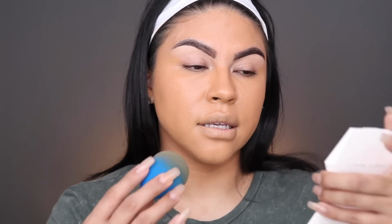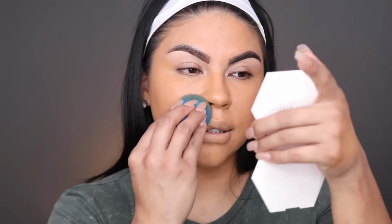If you feel like you want a little bit more coverage, I think you can do 8 pumps instead of 6. I know that sounds like a lot, but honestly, not a lot of product was coming out with each pump, so it may seem like a lot, but it's not, because I can still kind of see through my skin. This is like a medium coverage, I want to say.